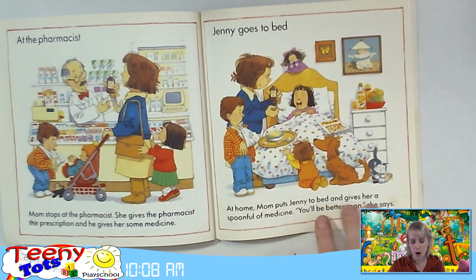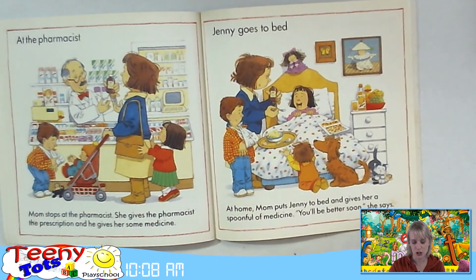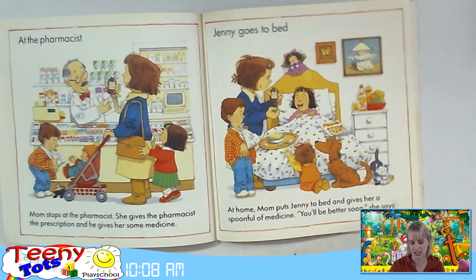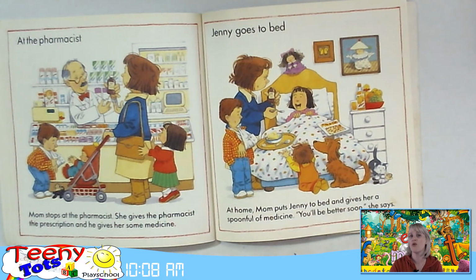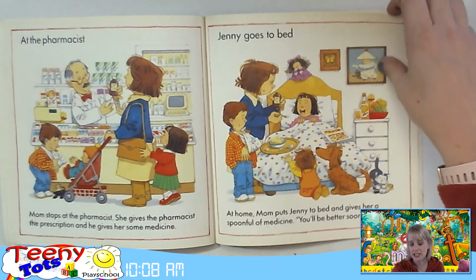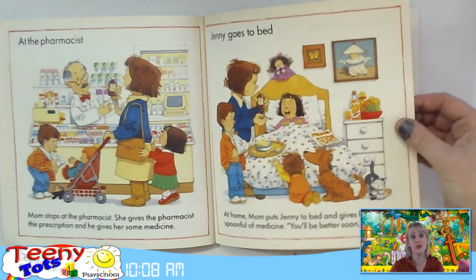At home, Mom puts Jenny to bed and gives her a spoon full of medicine. You'll be better soon, she says. Okay, the best medicine is rest. Lots and lots of rest until you get better, and to drink water and maybe have some good food like soup.